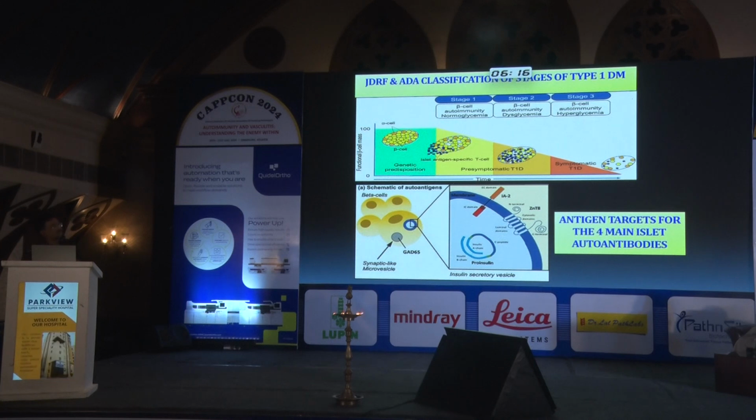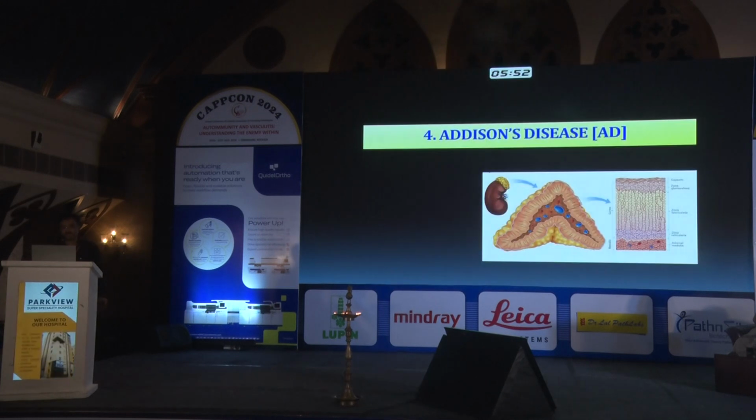See, in stage 1, when the inflammation has started, the antibodies can be detected in the blood, but the patient is clinically not yet diabetic or frankly diabetic. So if you start therapy from here, you can save the patient from going up to diabetic ketoacidosis and other acute stages. So that is one of the very important findings and important utilities of this kind of antibody.